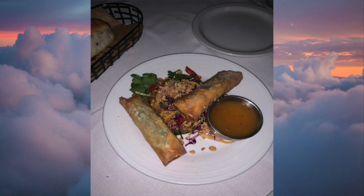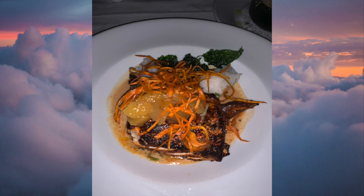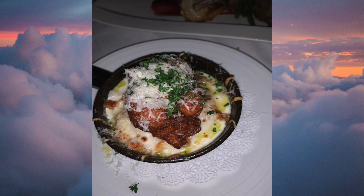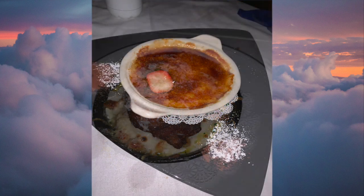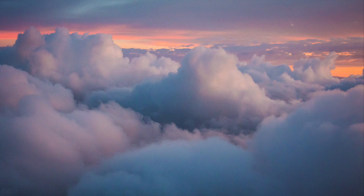The spring rolls were pretty good. The lamb was disappointing, to be honest, and the salmon was under seasoned as well. And the mac and cheese, we weren't sure how that was mac and cheese, to be entirely honest. But the creme brulee was pretty good. So, I guess that was okay. So that restaurant, honestly, maybe it's better now, but back then maybe it wasn't the chef's night.